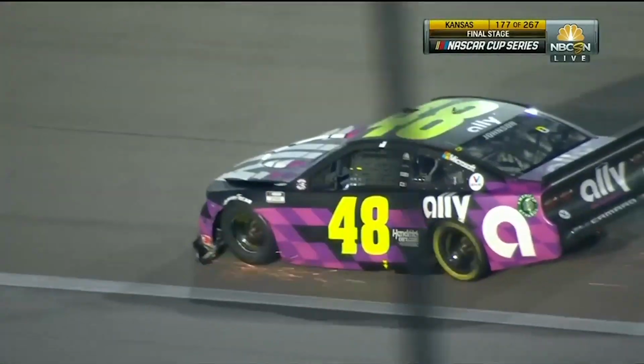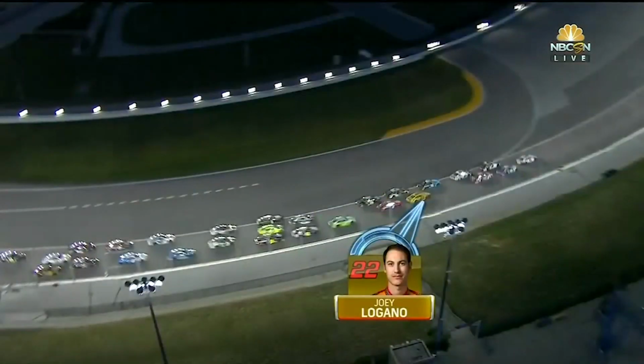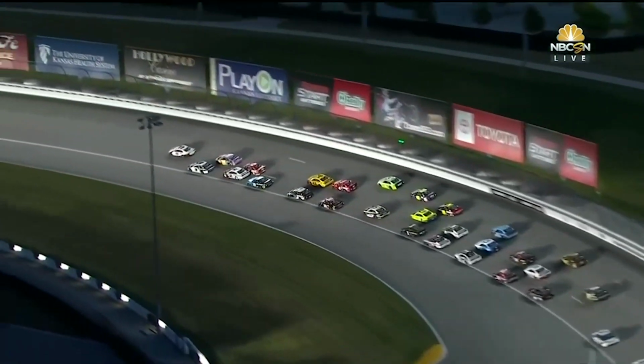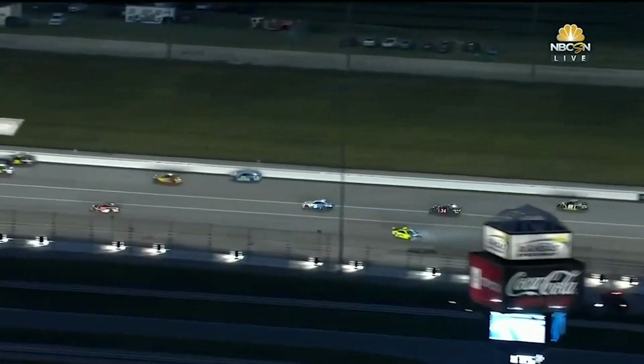Look at this. Matt DiBenedetto climbing out of the car. That's a great scene. He hit the wall hard. Sure did. See Joey Logano. He's in the lane, and all of a sudden his car is going to go to the right. He had to get off the gas. He went right because when he lifted, the 4 got into the back of him, but Joey having a problem. And that started all of this.